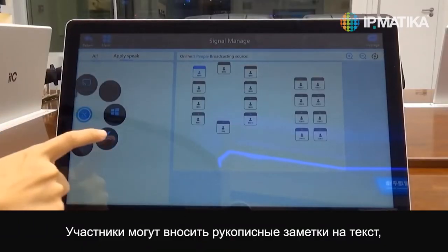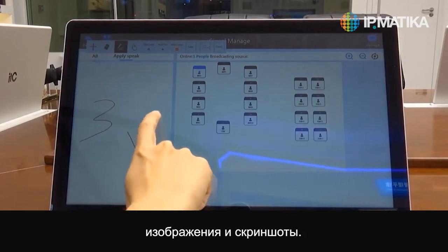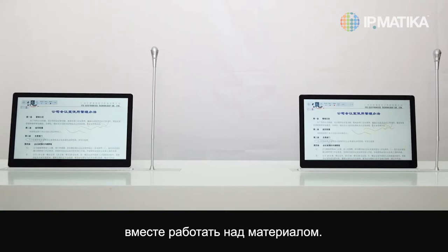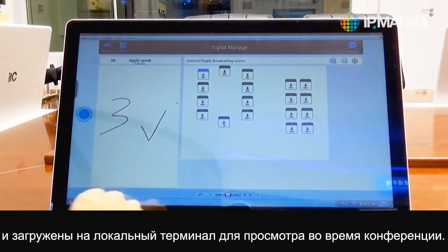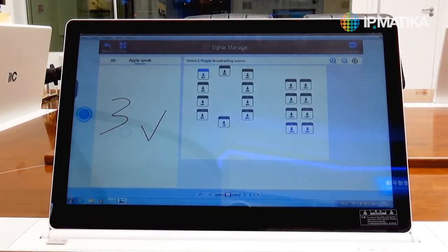Participants can handwrite notes on text, images, and any page screenshots. It allows several people to work together to make notes on the important content at any time and any place. At the same time, handwritten notes can be saved to the server and downloaded to the local device.